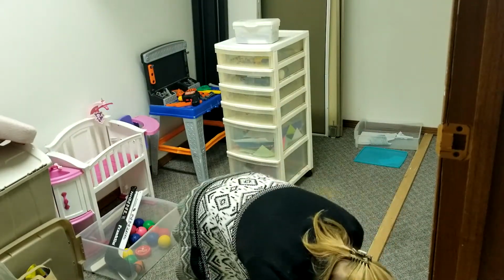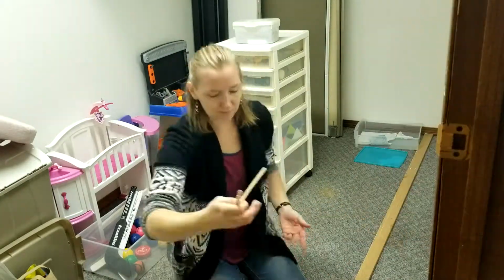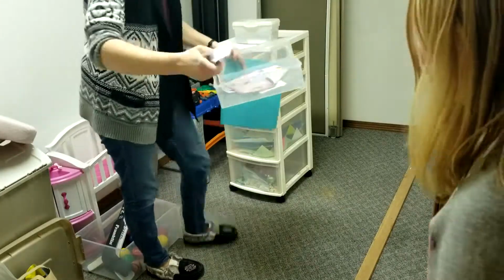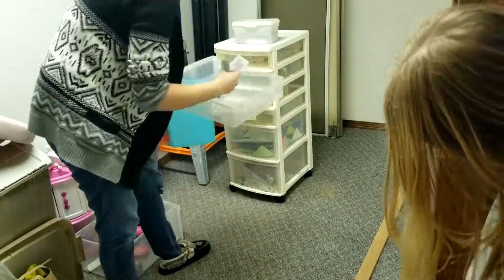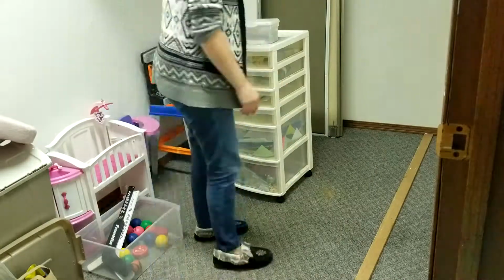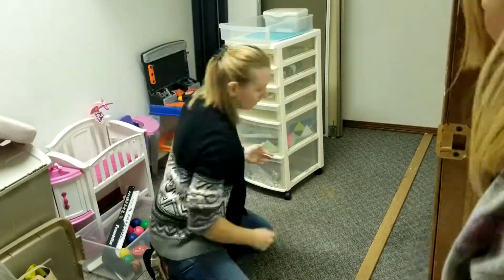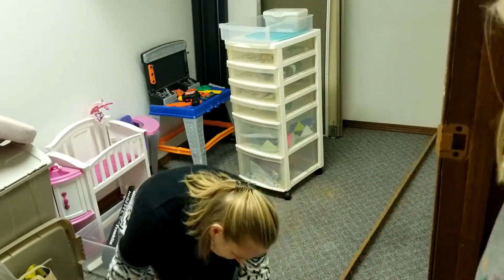Before we started to use this room as a storage room, we called it the craft room. And the kids had all their craft stuff in here, so there are so many sparkles stuck into this rug. It doesn't seem to matter how much I vacuum, I never get all the sparkles.